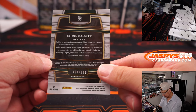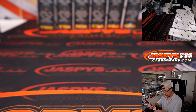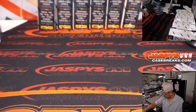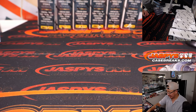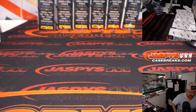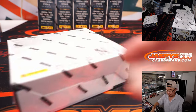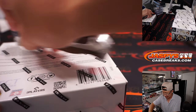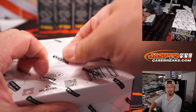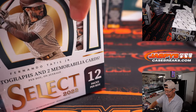And Chris Bassett, 004 to 149. Ryan Stewart with the A's. Remember last season, 2021, seemed like we had a record number of no-hitters. And this season, how many have we had? Could we count them all on one hand, maybe?